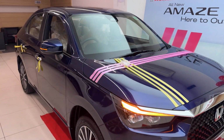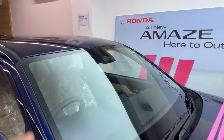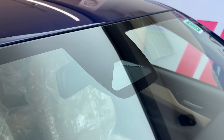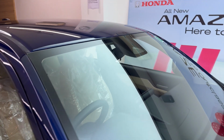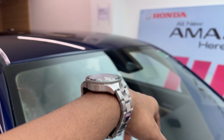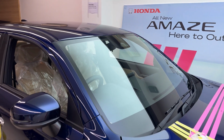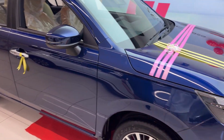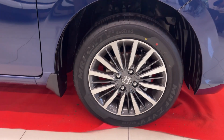Then moving on to the front windshield, the first in segment feature is the inclusion of ADAS. And Honda calls it Honda Sensing. Well, this advanced driver assistance system has finally made its way to the compact sedan segment as well. And this third gen Amaze will be the first car to feature it. By the way, the ADAS featured in this car is camera based. You don't get any radar as such. It is strictly camera based.